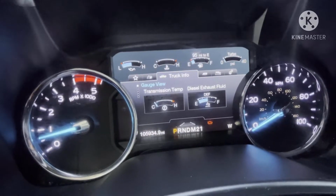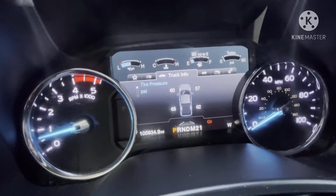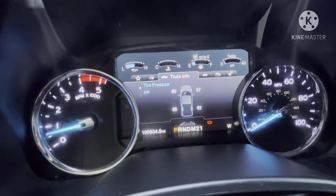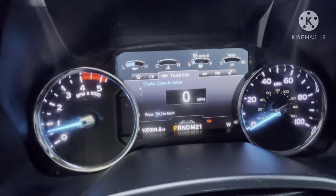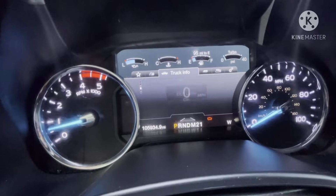Ooh, got DEF fluid, don't worry. Diesel exhaust fluid, you don't have that, you ain't running right. Oh, 62 pounds, 65 pounds of pressure. And the front tire look a little low, so how much is it supposed to take? 0 miles to the gallon. Come on, 0 miles per hour.